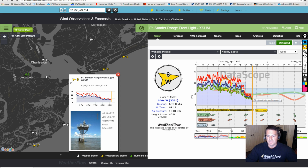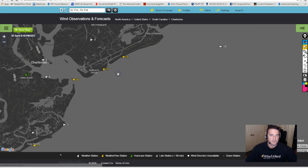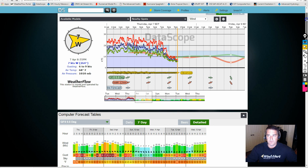Things have died off since the sun has gone down. The temperatures have cooled, and some of those radiational properties driving those westerlies have backed down as well. So we'll expect those numbers to come back up tomorrow morning when the sun comes up and starts those radiational properties again. Here are the details. These details are from the Fort Sumter Front Range lights.